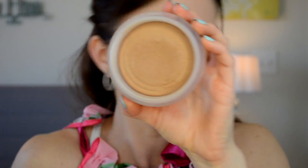Now what am I doing? I've been doing a lot of cream products because of my skin being so dry. I'm going to move on to cream bronzer and a little bit of cream highlighter. I am going to top it with powder just because I find that cream works best if you do a little powder on top. So the Chanel Soleil Tan de Chanel, it's just a cream bronzer.